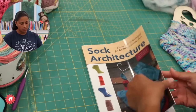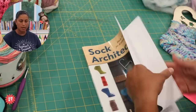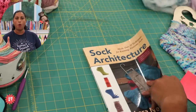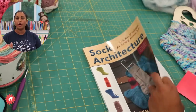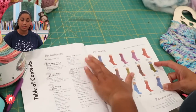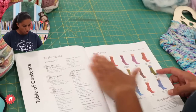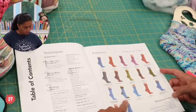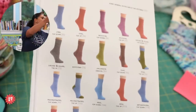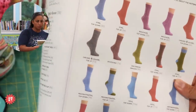There's toe up socks, there's lacy designs, there's basic stuff, different shapes for rounded feet or deeper instep or, you know, wider toe area or narrower or whatever. So you can really start making custom socks and come up with your own recipe or design to fit the unique feet of the people in your home. So here's all the patterns and they show you the made sock so that you can get an idea, right? And start looking at them like that. I mean, there's so many cool designs in here.